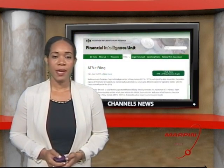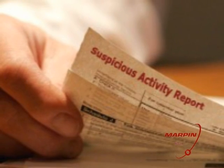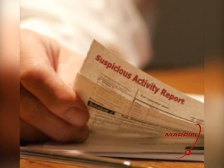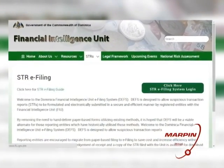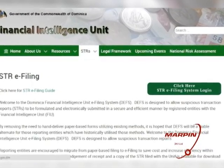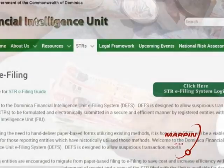This is Channel 5 News. First up, there is an effort to expedite the response time it takes to investigate financial crimes from the reports of suspicious transactions records. The Financial Intelligence Unit's hand is now strengthened to investigate these reports with the introduction of an e-filing system. This will enable people to log on to www.fiu.gov.dm and submit suspicious transactions records on a person or company engaged in suspicious activities.